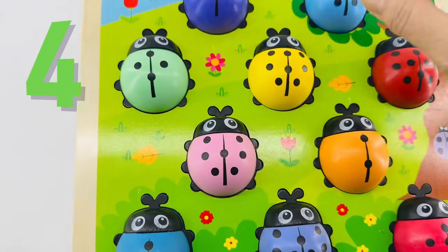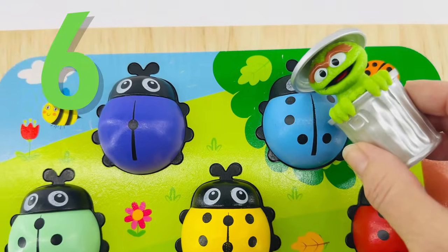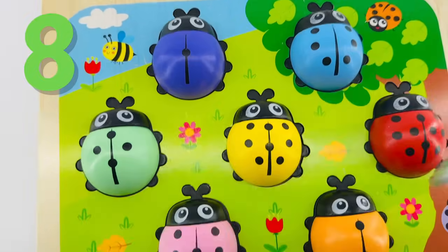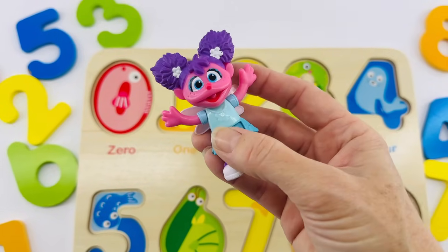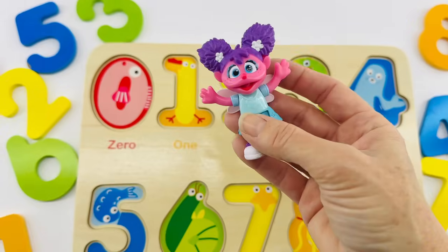1, 2, 3, 4. Here's 5, 6, 7, 8, 9, and 10. Great job. Hey, Abby, do you want to help us count to 9? What's that? Yes, okay, thanks.